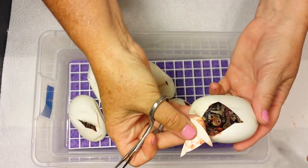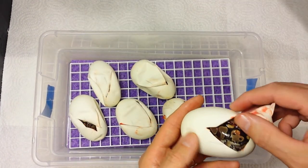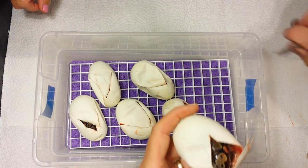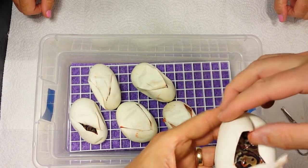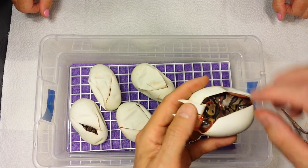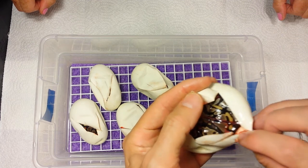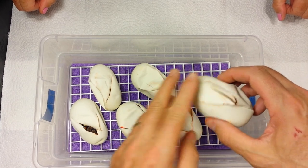Got there. I'm not sure. Is that another normal or is that pastel? I don't know. I'm thinking that might be a pastel. So, pastel het pied.